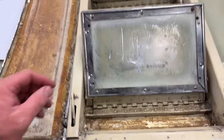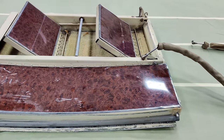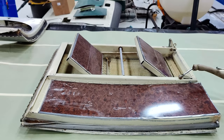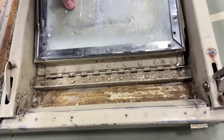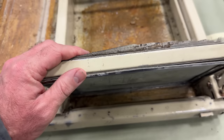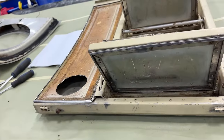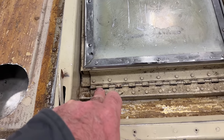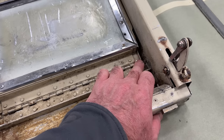Joe and I were looking at the step assembly that we're stripping and getting ready for paint. And to our surprise, we found a couple issues with it. So if you look right here, this is the tab for the hinge for the bottom step, which is usually going to be the step that pretty much takes the strongest load. But yeah, that's broken here. The actual hinge is broken as well.